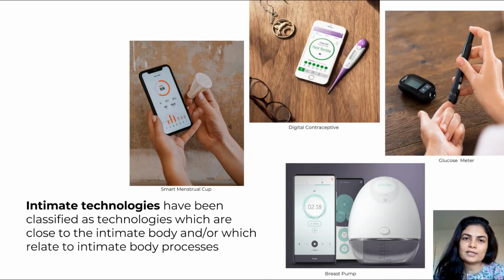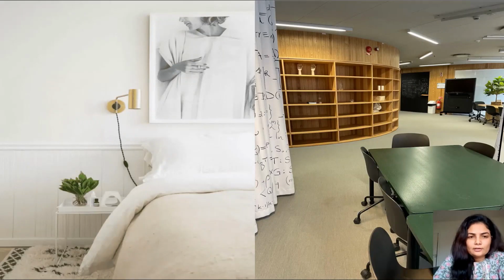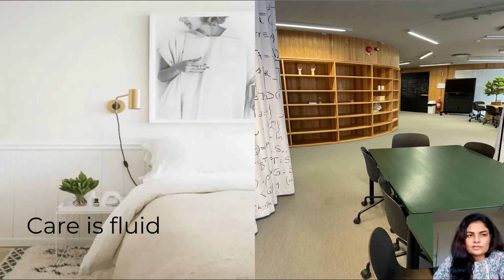Intimate technologies have started gaining increasing attention in HCI and interaction design research. These are technologies which interact closely with the intimate body or which relate to intimate body processes. Devices have also become smaller, smarter, and more wearable. This has inevitably changed how and where people look after their body. Caring for the self is increasingly fluid and traverses private and public spheres. This paper focuses its exploration on what happens when intimate technologies move from a private setting to a professional setting.